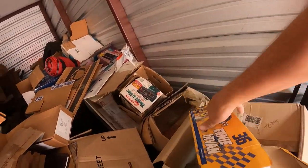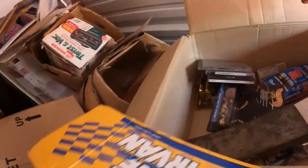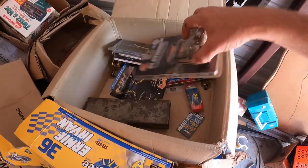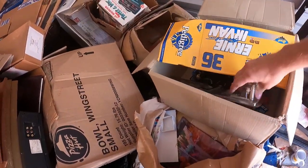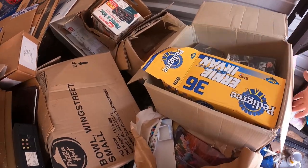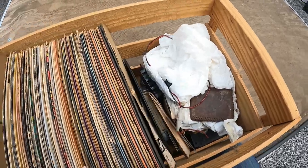We got Ernie Irvan racing collectibles. And then all diecast, some more diecast, some CDs. That's the book. See? Right, here's the records that were in this crate that I just cut out.